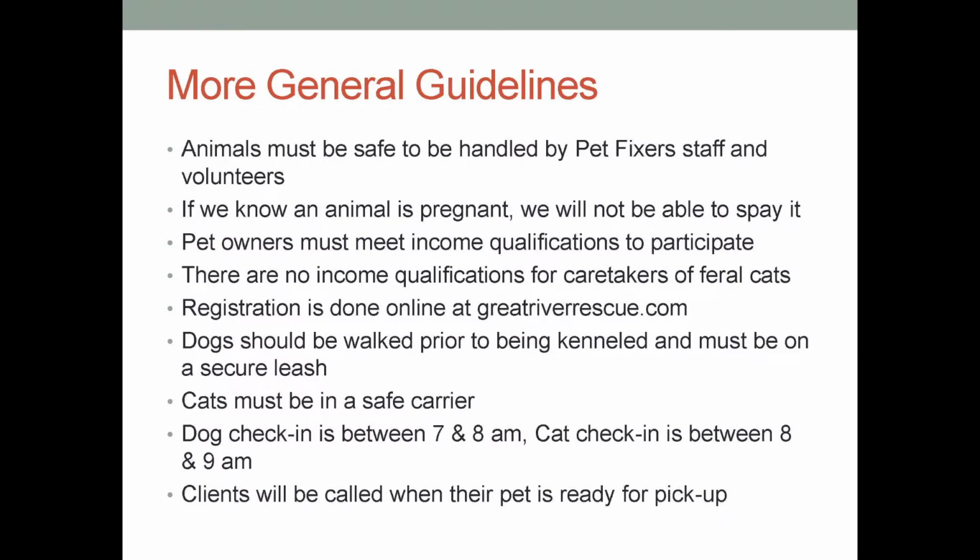Some more general guidelines. Animals must be safe to be handled by Pet Fixers staff and volunteers to be eligible to get spayed or neutered. If we know an animal is pregnant, we will not be able to spay it. Pet owners must meet income qualifications to participate. There are no income qualifications for caretakers of feral cats, though. Registration is done online at greatriverrescue.com under the Pet Fixers tab.